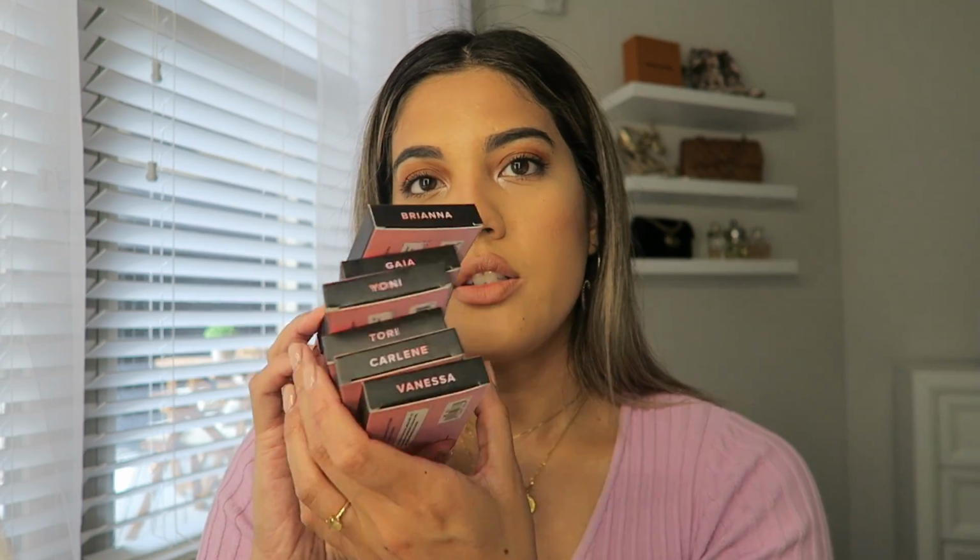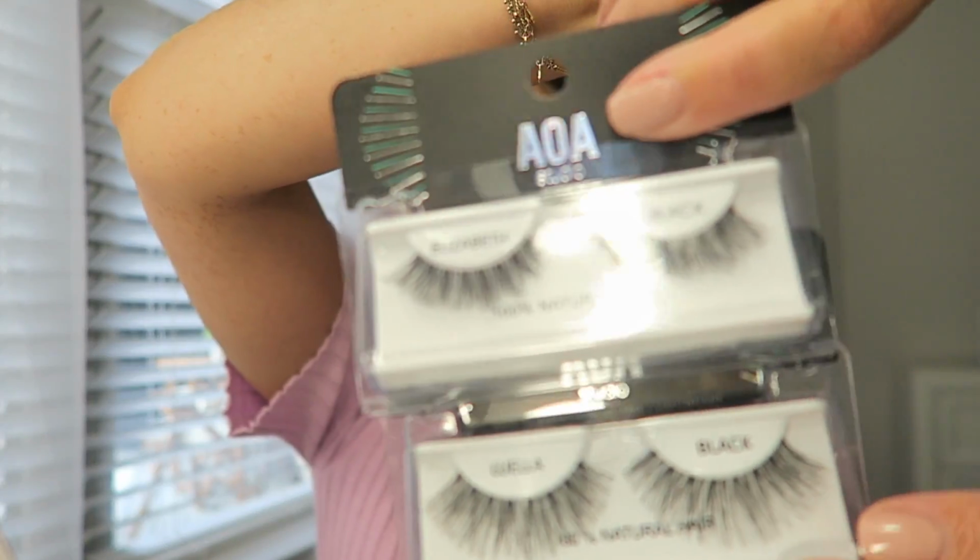Okay, so I'm going to start off by naming the different ones that I got. They're all named. I got Brianna, Gia, Yoni or Yanni, Tori, Charlene, and Vanessa. Those are the 3D faux mink lashes that I got. And for the basic ones, I got Elizabeth and Luella, and they're both black. So let's see, what should I start with? Maybe I'll start with these two since these are more basic and it's just 2 of them, so we'll get them out of the way.